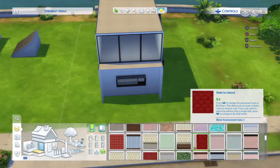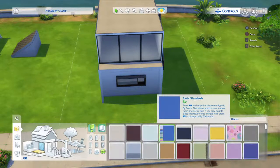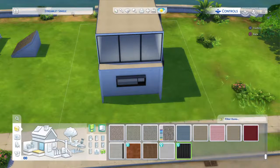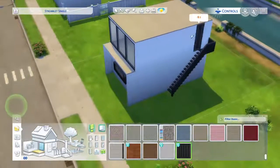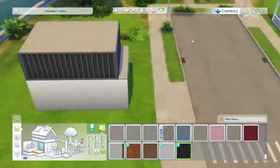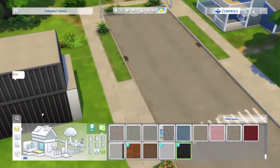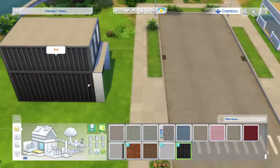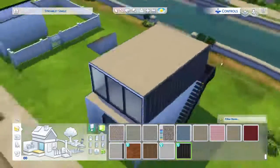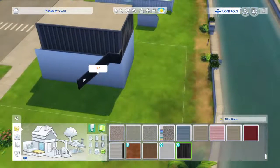Hold on, I have a bit of an idea. I'm gonna click here, and will it look nice in this? Okay then. It doesn't really belong in the container home thing, but you know, doesn't look all that bad actually.